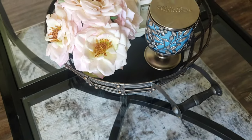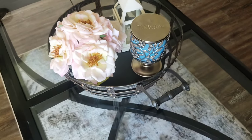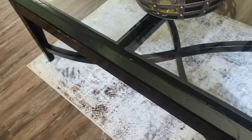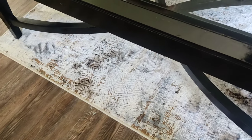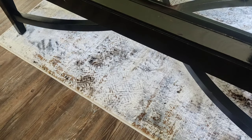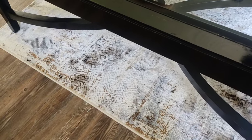This piece came from At Home. It was on clearance. I don't remember the price. This rug here is pretty nice. It came from Bed Bath & Beyond, and it was on clearance also. And I think this rug may have been like $8.